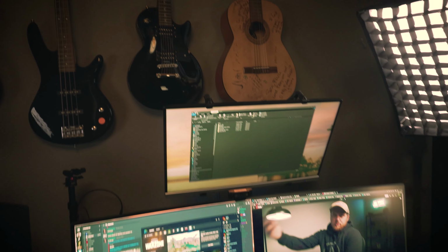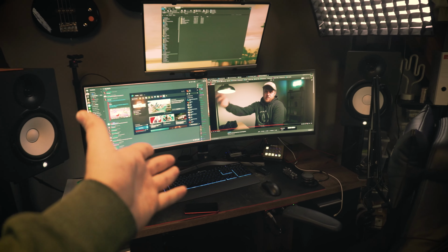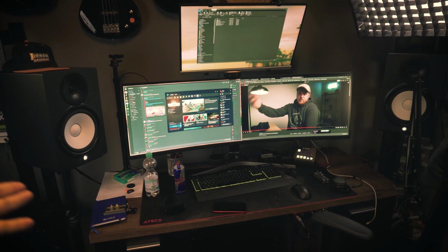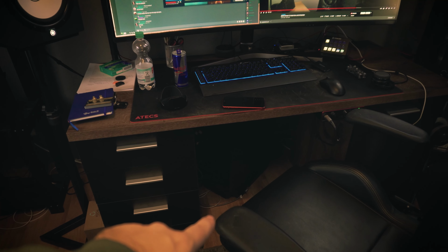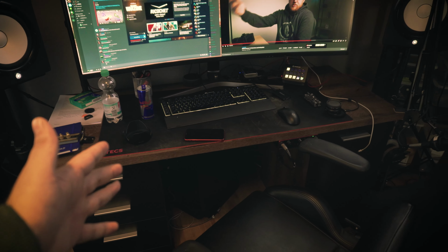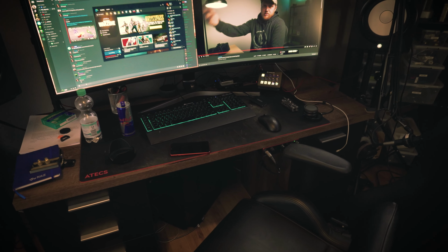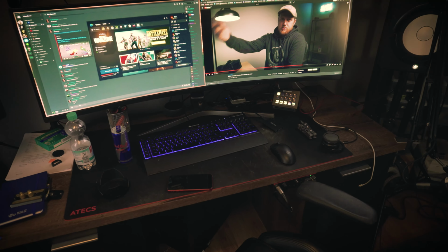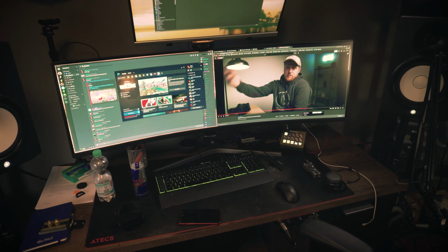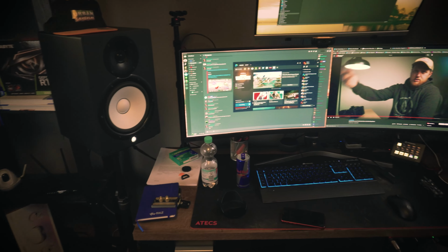Okay, so this is my main editing setup. It's nothing special, nothing wild. The case is down here. I think this is a Ryzen 9 5900X, I don't know, something like that, with 12 cores and 24 threads, and unfortunately only an RTX 2060, because, well, GPUs are not available right now, but you got to do what you got to do.